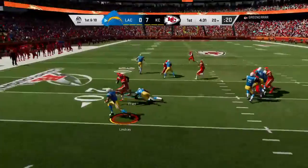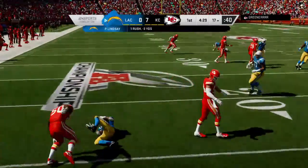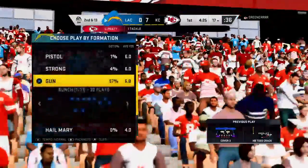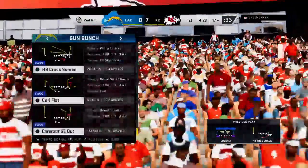up. They'll run for the first time with Phillip Lindsay. And he goes nowhere. He'll lose yardage back at the 17. That's going to wind up a loss of a full 3 yards on 1st down.